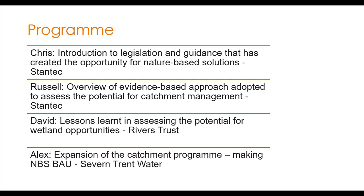So what we're going to go through today is I've set the scene. That's me, Chris, at the top there. I'm going to hand over to Russell in a little bit, and he's going to focus on the evidence-based aspects of it. He'll talk a little bit about SAGIS and about farm scope and source apportionment. And then David's going to talk about the lessons learned in assessing the potential for wetland opportunities. And in particular, he's going to talk about integrated constructed wetlands. And then Alex is going to provide some real perspective from Severn Trent in terms of the AMP7 program, how you can maximize catchment nutrient balancing benefits, the timescales involved, and some of the challenges around things like baseline monitoring.